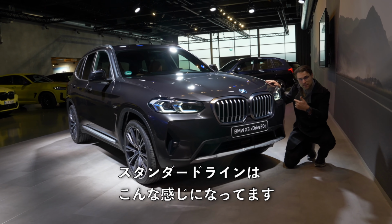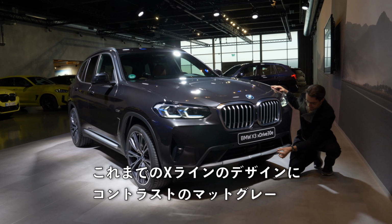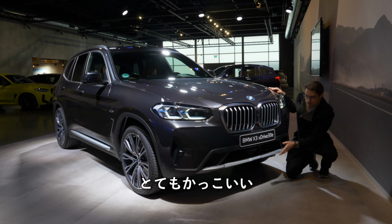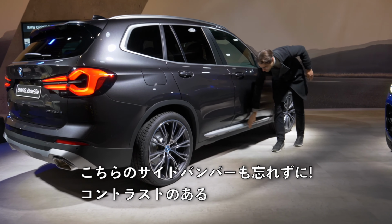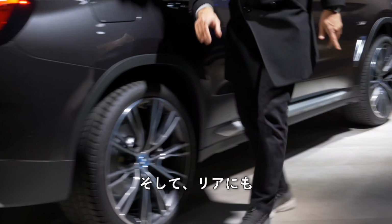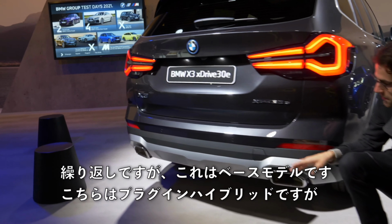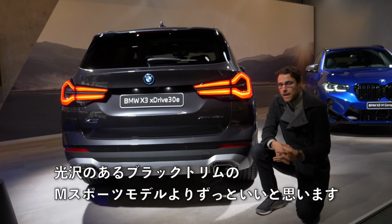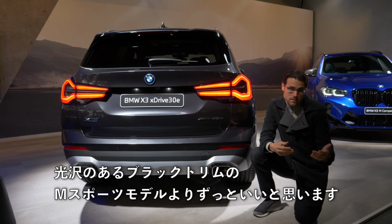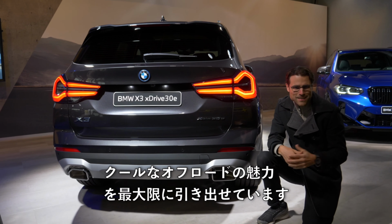Here you can see how the standard line now looks. The standard model now has the former X-Line design with the contrasting matte gray. This looks really cool, a more off-roadish look for most X3s that will be on the market now. This also applies to the side bumper, with the contrasting matte silver style, and also to the rear. Once again, this is the base model, in this case the plug-in hybrid, but for all base X3s there's this contrasting lower part. I think that looks way better than the M Sport model with the high gloss black trim. This just adds so much cool off-roadishness to it, doesn't it?